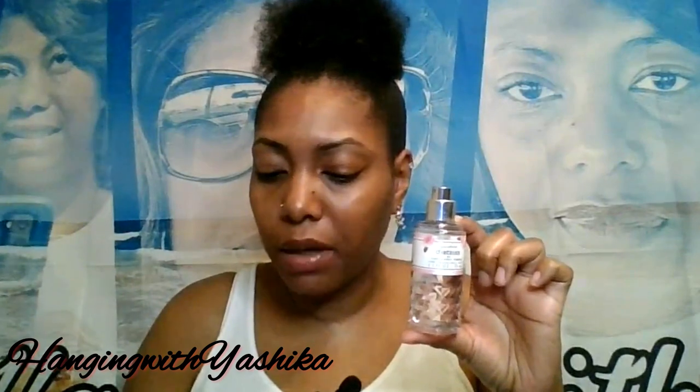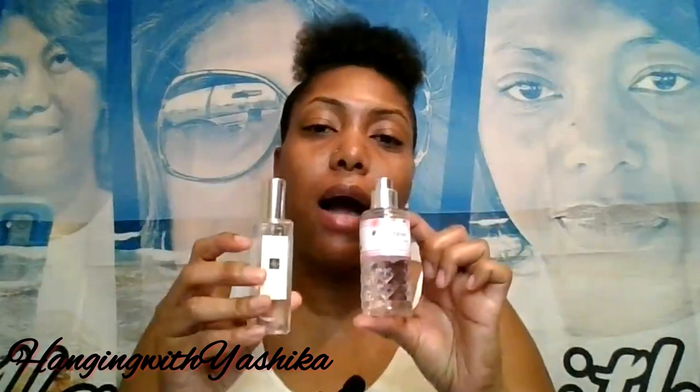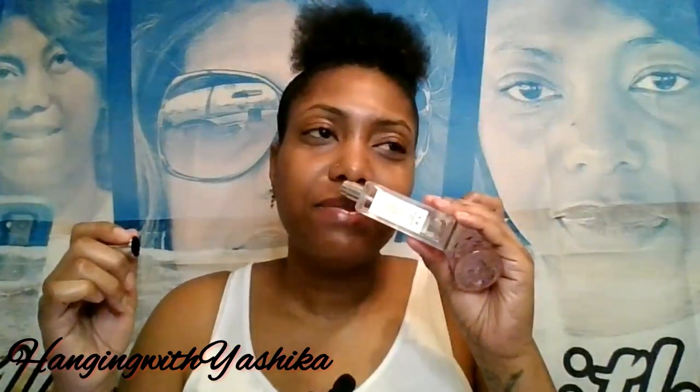And the next combo that I wore with Gingham Gorgeous is one of my favorites, Jo Malone Peony and Blush Suede. Y'all, I don't even know why I put this together. I said it got peony in it. You know what I'm saying? This a good scent.